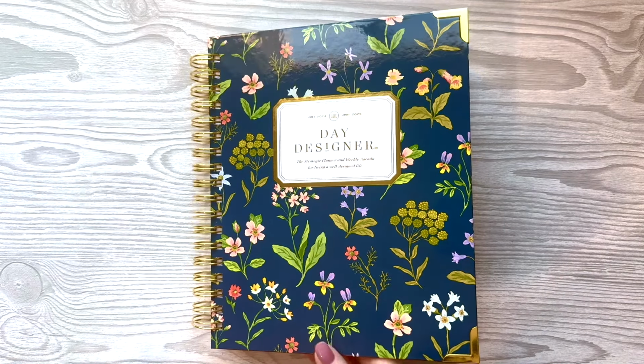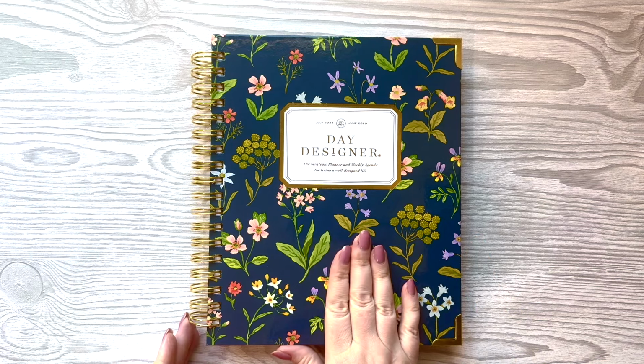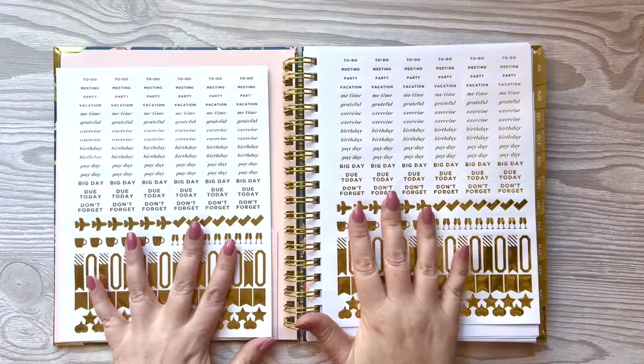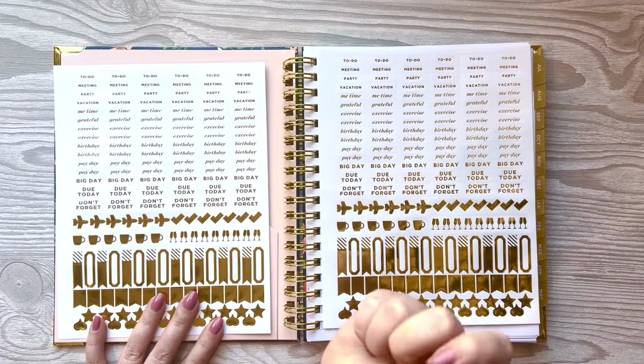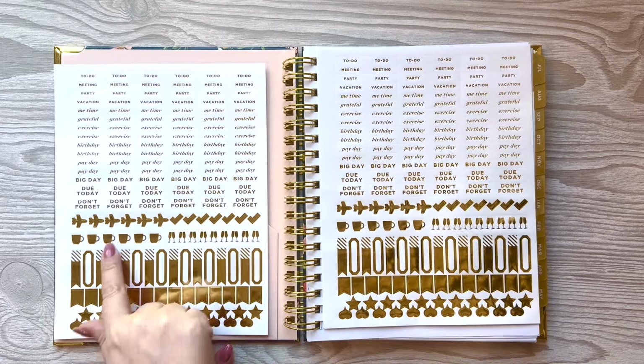The flagship collection also has a mini weekly, so a smaller version of this. It has a daily that I've shown before and a mini daily, and the minis are adorable. Here in the pocket, you get 2 gold foiled sticker sheets. These have tons of different words on it, like to-do, me time, exercise, payday, big day, and then you get lots of cute icons at the bottom.